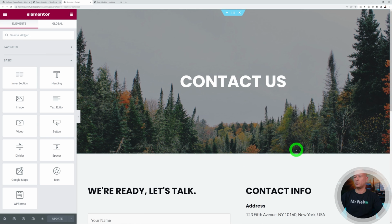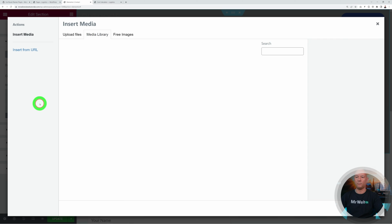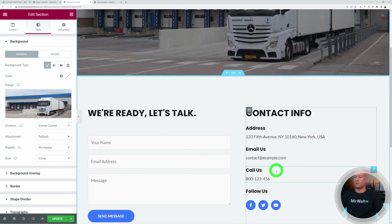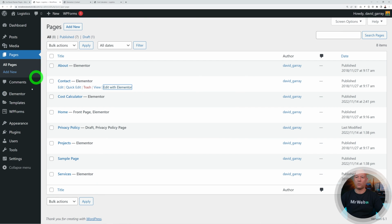As you can see, the image is not really suitable, so we can change it with something else. So let's go and select a new image. We go to style, delete this one, plus, and let's upload the one we had initially, so insert. There you go, very good. And underneath, as you can see, we have contact details and the form. And as you can see, by default, we have your name, email address, and message. You might want to tweak this around into something else. So again, we go back to our WordPress dashboard.